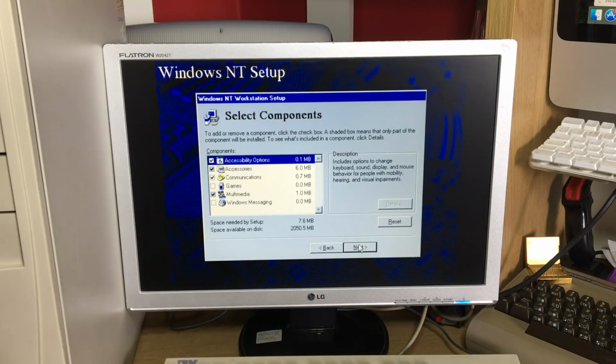Because we're not going to be using some of them. Accessibility. Don't need that. Communications. Well, we never know. Games, yeah, I love that.